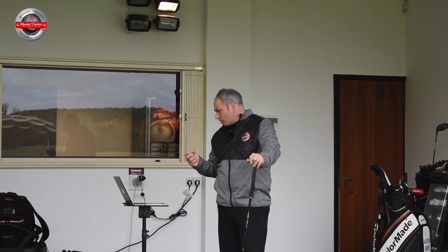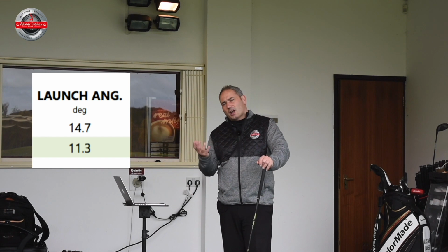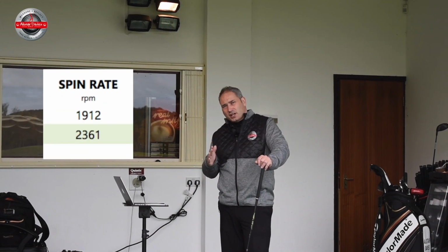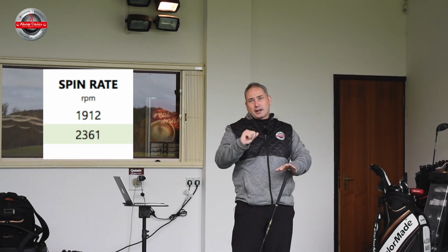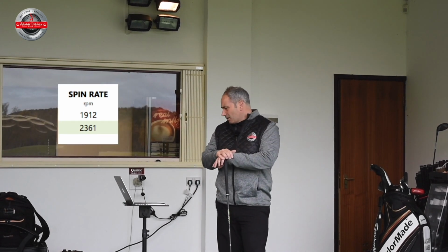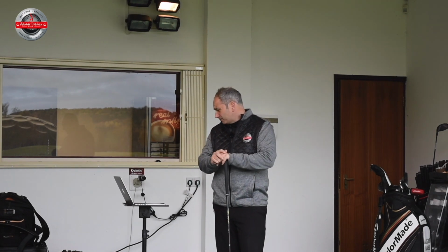In terms of his launch angle, it increased by 3.4 degrees, so he's launching it higher. In terms of his spin, he actually reduced his spin, so the ball flight changed slightly. He launched it high and spun it less. So a little bit more of that rainbow flight as opposed to the slightly more climbing flight. Albeit his spin and launch angle on his original ones are pretty good too. So both ball flights are good, just a slight difference in ball flights.